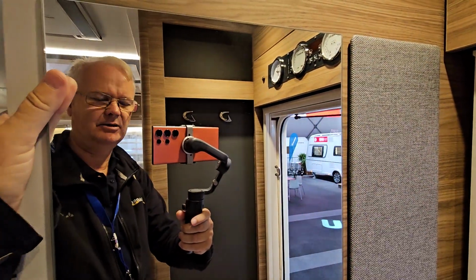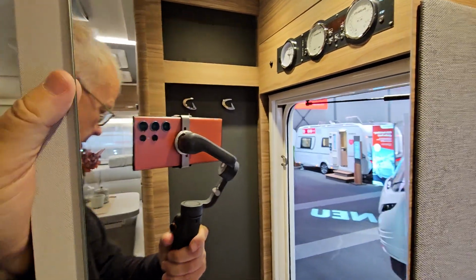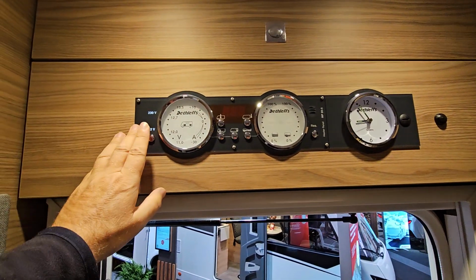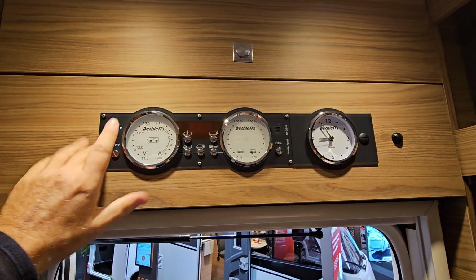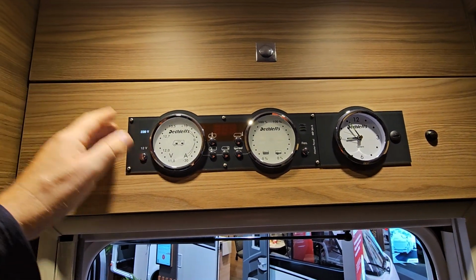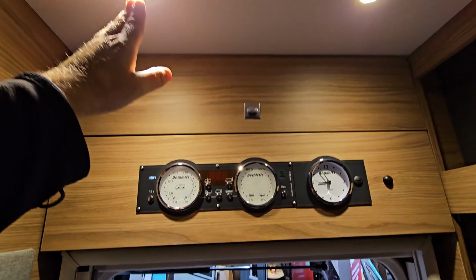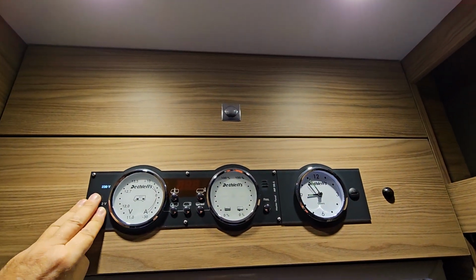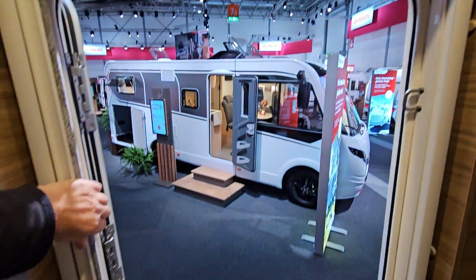Window, not window, what's that called? It's a mirror. I was wondering why I was looking inside as well. There's the score on the electricity, the water, and you can turn the lights off as you come out. You've got the time up there, that's correct, and you turn the lights off when you leave the vehicle. These ones will come out after you've gone out. We've got a net in the door, as you'd expect.